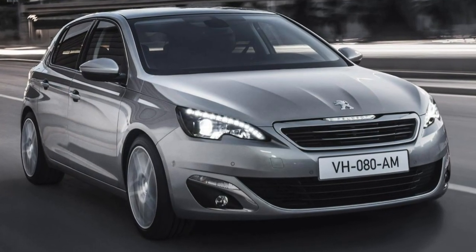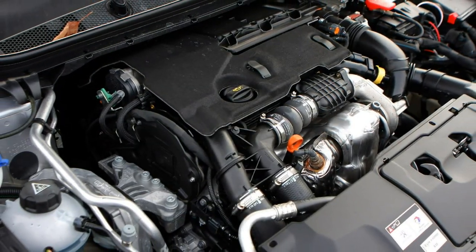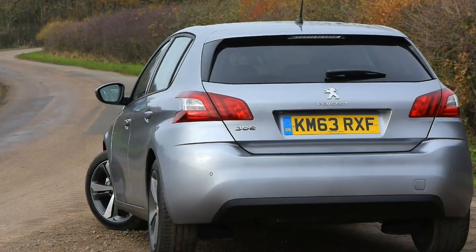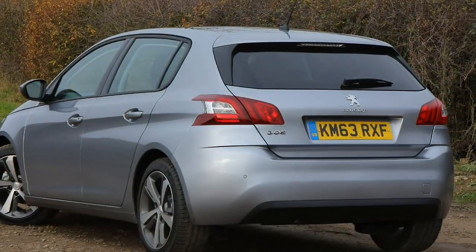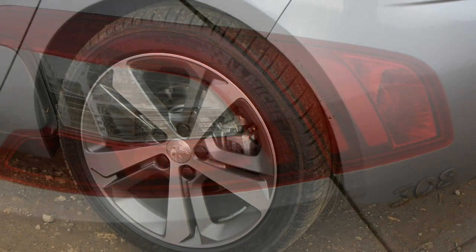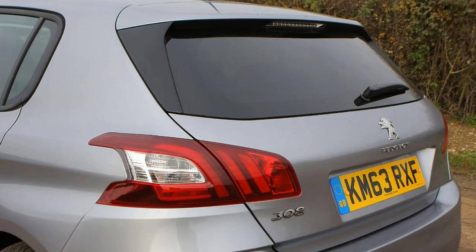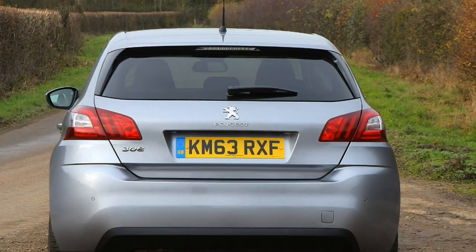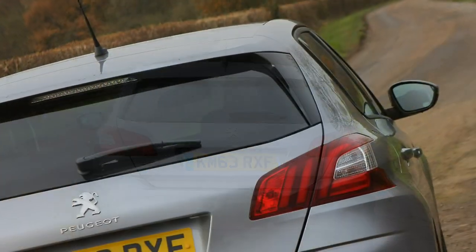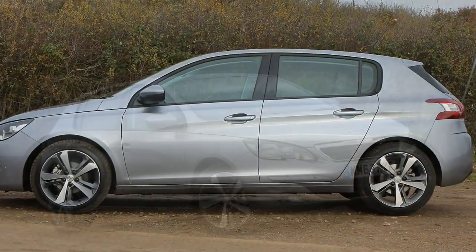Low running costs. Running costs are kept low because of frugal, low-emission diesel and petrol engines, with the 1.2-litre petrol and 1.6-litre diesel particularly kind to wallets. The 2017 updates also brought a more refined 1.5-litre BlueHDi 130 diesel plus an 8-speed automatic gearbox for the 2.0-litre BlueHDi 180 diesel, with both aimed at lowering costs.